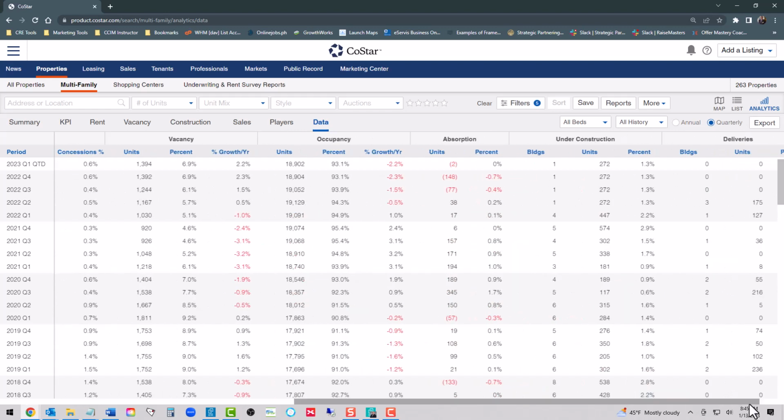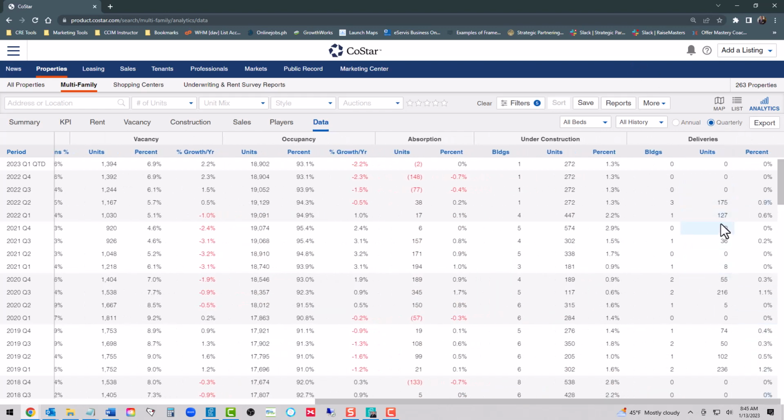So let's go look at our construction data. So we can see that there were about 300 deliveries in the first 2 quarters. They only absorbed about 50 of those 300. That is not good. And then the 50 that came, 77 left in the next quarter, and then 148 in the next quarter. So this is a great explanation of why occupancy has gone from 94.9%, basically 95%, down to 93%. So a 2% increase in vacancy, decrease in occupancy, primarily because the market is leaving. The rents are too high, or they could be moving to the Class B properties. We'll have to see.